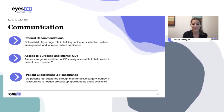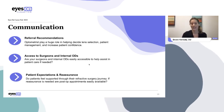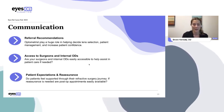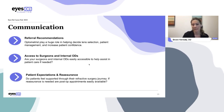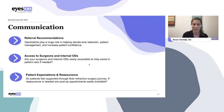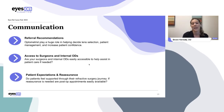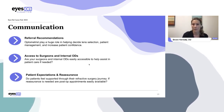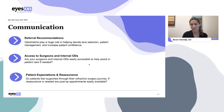Access to surgeons and internal ODs. This is a big one. I remember my first job right out of school, week number 2, I saw a 1-day cataract surgery post-op. At the time I was thinking, oh my gosh, this is the craziest eye I have ever seen. It was swollen, there was severe Fuchs. This patient had really dense cataracts. He was 2200 prior to having surgery, and he came in LP. I remember thinking, okay, what do I do with this? It was so easy for me to call the surgeon. I was able to get her on the phone within a matter of minutes. She let me know, you reassured the patient, you did everything right.